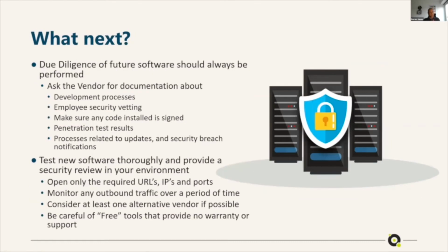So what next? Well, I've just really talked about this, haven't I? Due diligence of future software should always be performed. So ask the vendor about their documentation when it comes to development processes and security vetting, and make sure any code that they install is signed. We do this particularly for the software that we install on our domain controllers. It's all signed by Microsoft, so it's not going to set off any SmartScreen or raise any flags when it comes to antivirus.